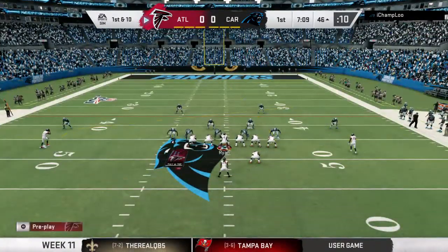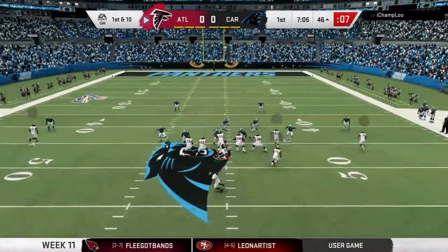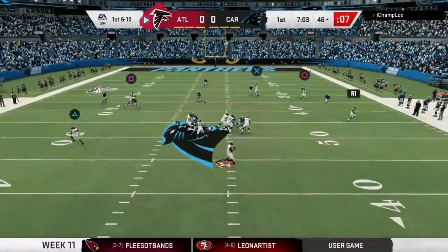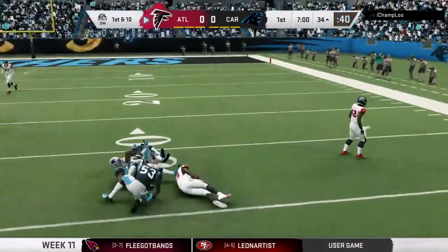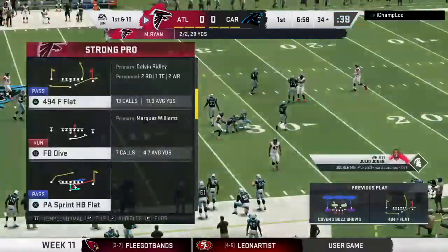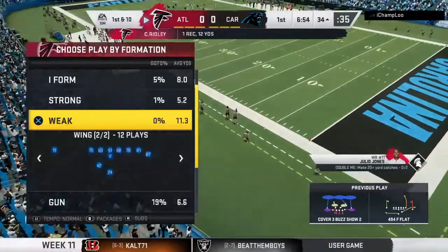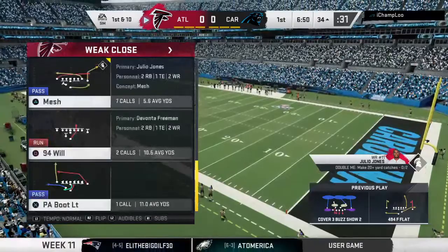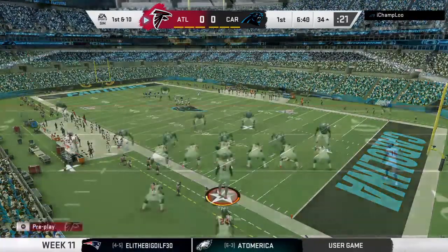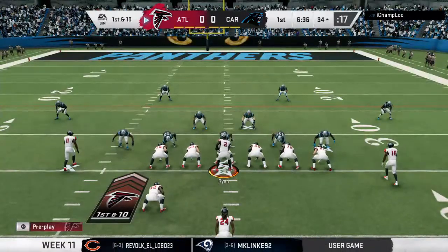Hey, 59, ready. Hey, 57. Now Ryan. Man open, that's Calvin Ridley. 12 yards is the pickup, good for a first down for the Falcons. Calvin Ridley more than justified his first-round selection in 2018. 64 catches as a rookie and found the end zone 10 times. Did a nice job getting open right there and picking up a first down.